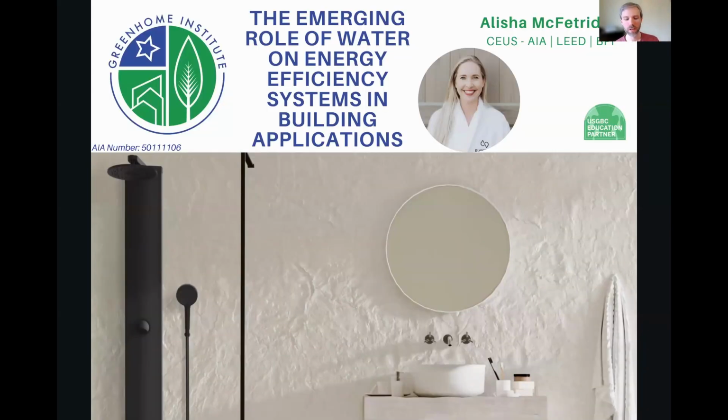All right, well, welcome to the emerging role of water on energy efficient systems in building applications. Water often gets looked at last in regards to the programs and incentives out there. It doesn't really get incentives because people are typically targeting energy efficiency for utility bills and direct carbon emissions reductions. Also, energy plays a role in many other aspects. It sort of dominates the conversation more often than not. But nonetheless, water is a very important factor.